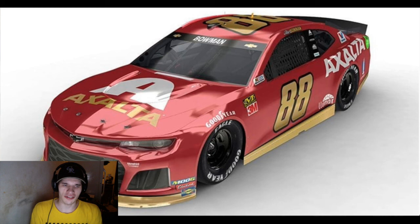Some companies need to learn that you don't need to be bold to have an awesome scheme. Seriously, sometimes, like I said, being simple works. Look at this, the Folgers Coffee car, they went simple, and it worked. It's iconic because it's Folgers red and you got the gold band at the bottom, and the numbers are gold. Or is that copper? I don't know. Either way, the car stands out because you recognize it.